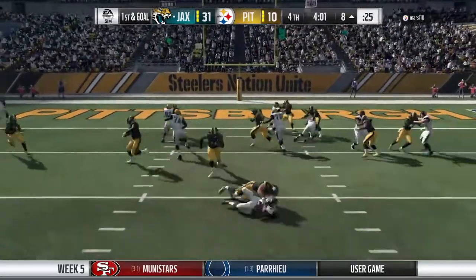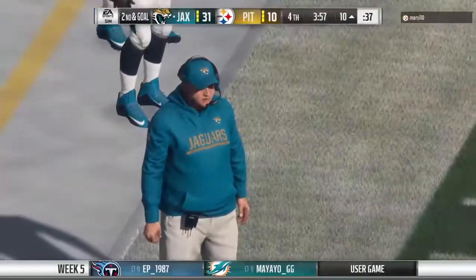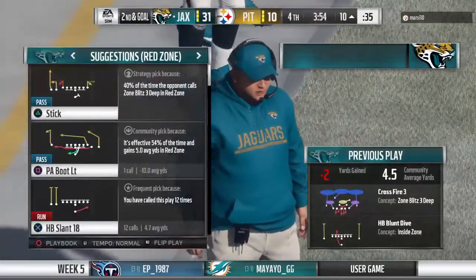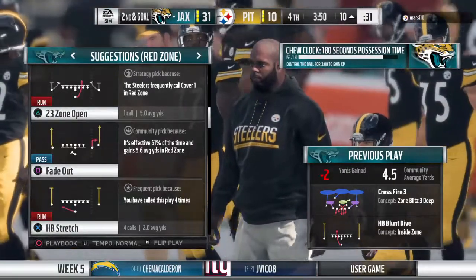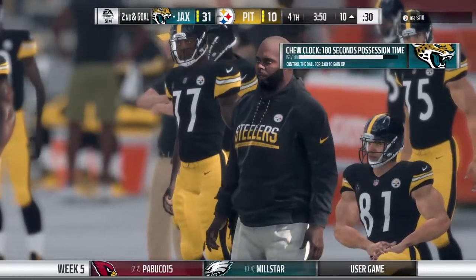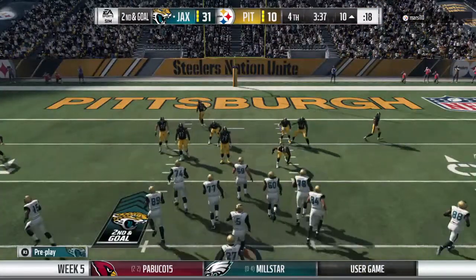A handoff to Fournette. It's a loss of 2 there, bringing up second down. Brandon, it's clearly a running situation when you're up in the fourth quarter. They're going to have to stack the box and make it difficult for them to move the ball. Made it very difficult right there. Now they need to repeat that effort. Yeah, bring 7, 8, 9, whatever it's going to take to slow them down.